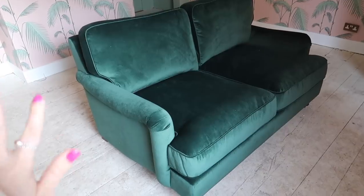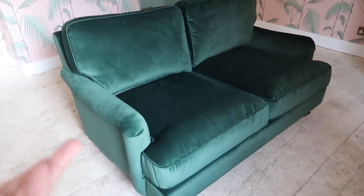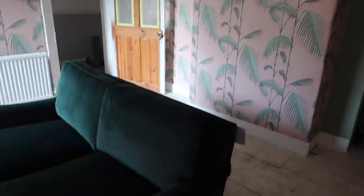She's on the lookout. My sofa has arrived, guys. I'm so happy. It's just a small two-seater sofa, but like it's quite deep. So it's pretty nice, actually. It's actually bigger than the one in our current house. It's like it's still like a proper sofa. This is from DFS. It is so nice.